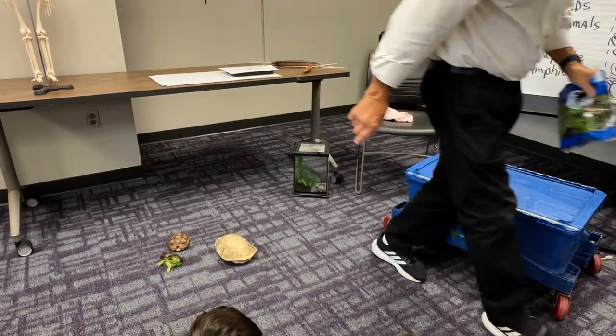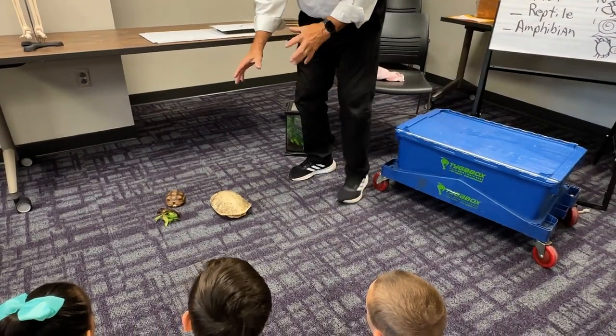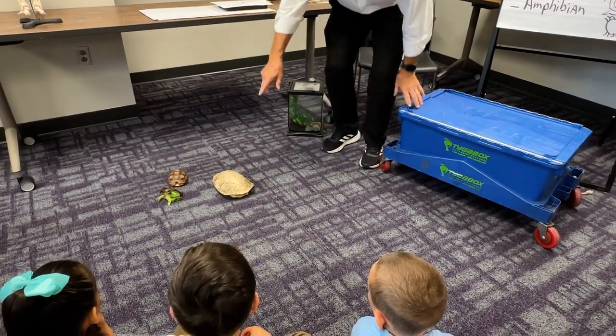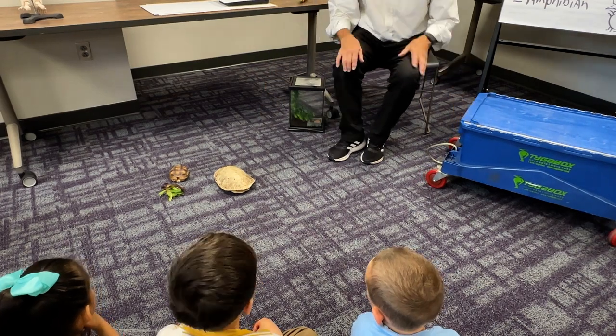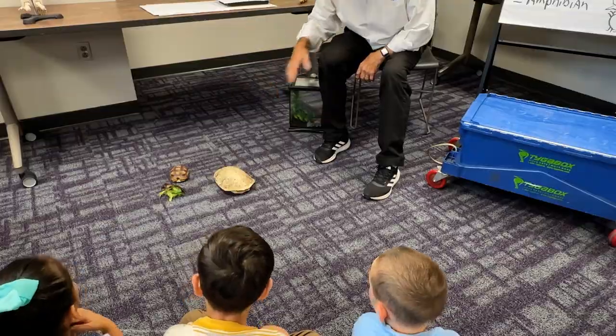So that animal is a vertebrate. It has a backbone. You see, it has a backbone. You agree? You saw the backbone in this one. Keep your eye on it. Let me know if it comes out.